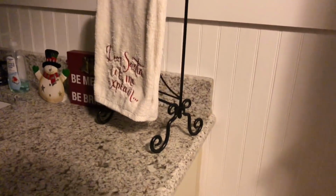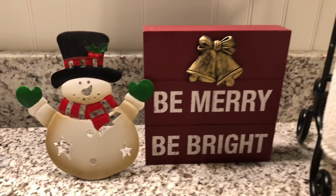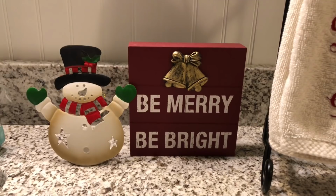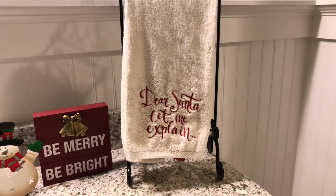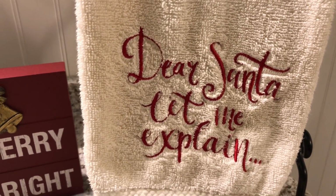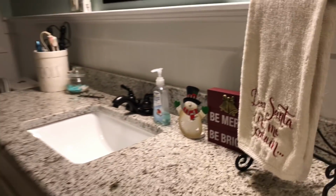There's our bathroom. I don't have much in here, but I do have that snowman from Dollar Tree I showed before. This Be Merry Be Bright sign was from Goodwill. I want to say over the summer I found it for 99 cents. And then this little jewelry holder, I think I found that in one of my hauls from Goodwill. And I just put my hand towels on that so I didn't have to screw anything in the wall. And it says, "Dear Santa, let me explain." And my husband found that last year at Home Goods. I just think that's cute. But yeah, that's all we have in our bathroom. I'm not going to show you everything in there.